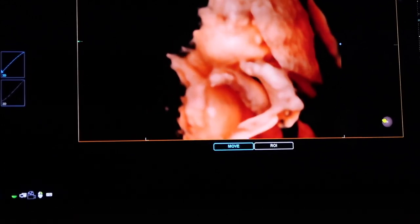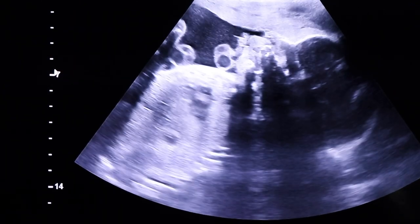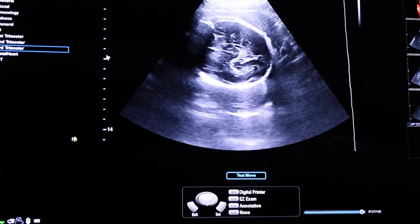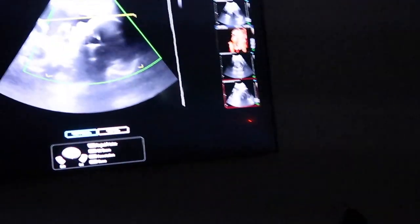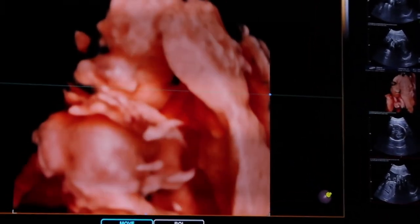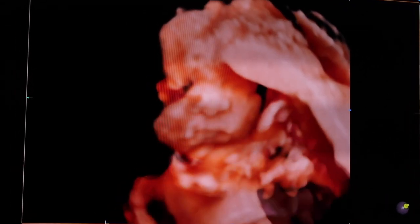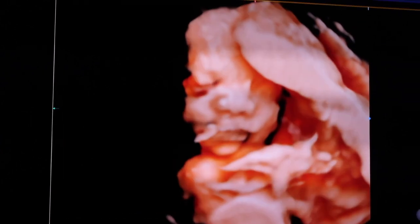That's his foot, right? Mm-hmm. Yes, that looks like a foot going in his mouth. Yeah. Look, but his mouth is opening. Okay. I'm pretty determined to get him out of that setup. Look at that, that is amazing, the chicken sleeper.